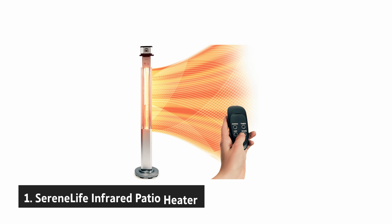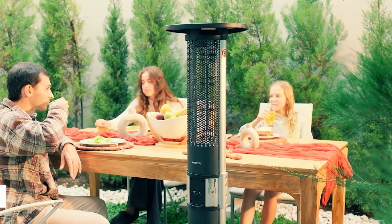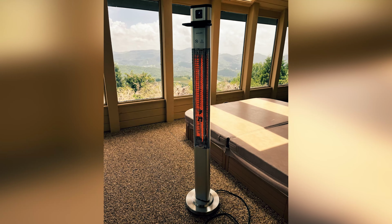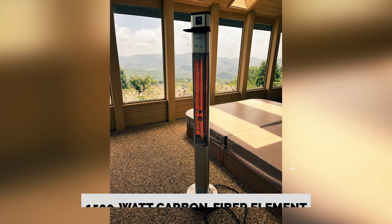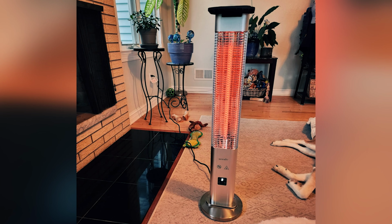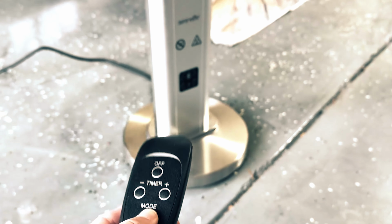And finally, the number 1 of our list, SereneLife Infrared Patio Heater. If you want fast, odorless heat for your patio, garage, or workshop without hauling propane, the SereneLife Infrared Patio Heater makes cold days easy. Its 1500-watt carbon fiber element delivers sun-like warmth in seconds, and you can fine-tune comfort with 2 heat levels and the included remote, so you stay warm without leaving your seat.